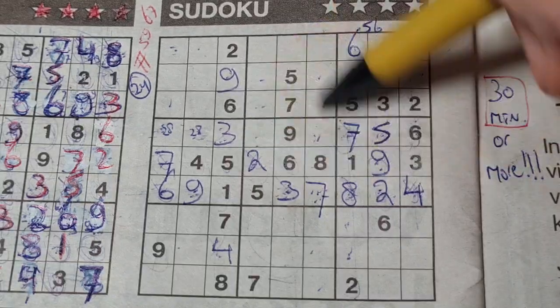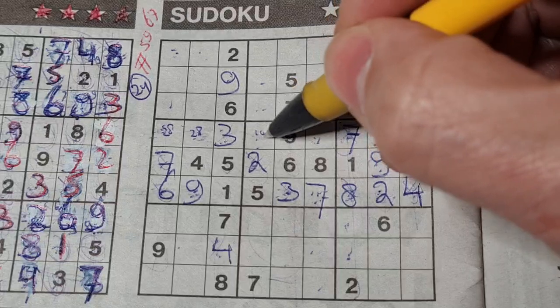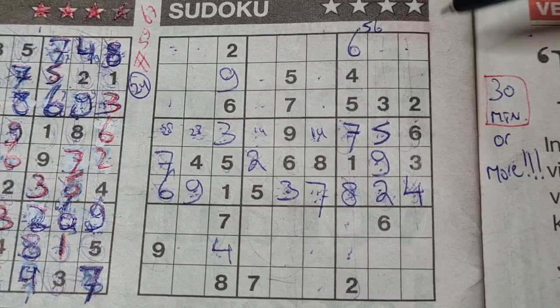2 numbers left in this big square for numbers. The 1 is missing. The 2, 3, and the 4 is missing. 1 and 4, 1 and 4. Okay, let me mark those 2 boxes.